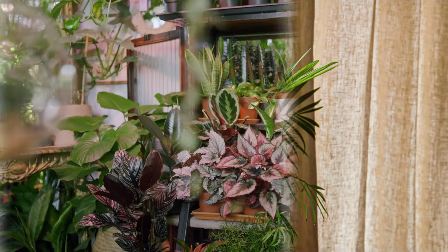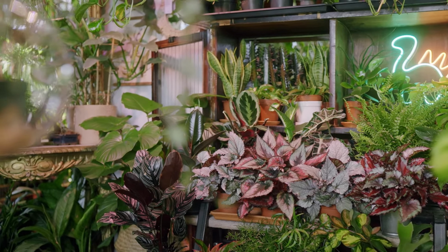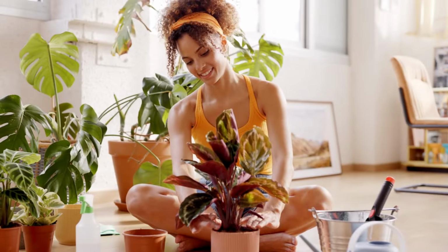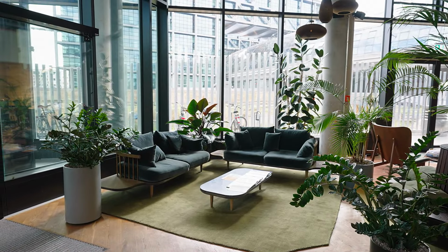So there you have it, a collection of the easiest houseplants that are low care and forgiving. Whether you're a seasoned plant parent or just starting out, these plants will thrive in your home with minimal effort.